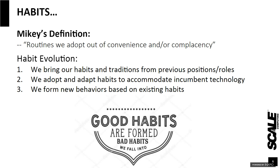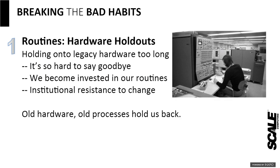And we can also form behaviors from existing habits. And maybe those are good and maybe those are bad. But at the end of the day, we're not born with habits. We're not born with this list of things we're going to always have a predilection to do and behave a certain way. We develop these and we form. And bad habits, they're also kind of formed, but again, I think we fall into it. Why? Because it's convenient and because we're lazy.